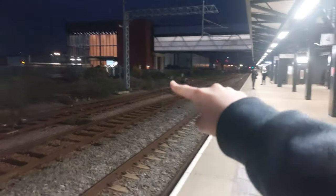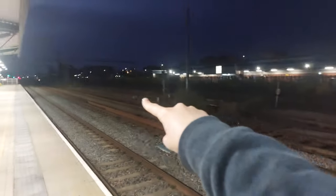Also, I feel I should point out, all of this space here is where the platforms for the West London Orbital will be if/when that's built. So it's going to be there, and then there's passive provision for a new bridge that would go over and down.